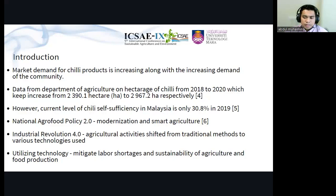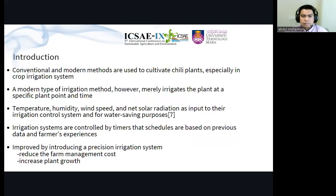It has also been determined that the application of technology in the field can positively affect the sustainable development goal, specifically the sustainability of agriculture and food production. Next, conventional and modern methods are used to cultivate chili plants, especially in crop irrigation systems. These include the use of micro irrigation systems and overhead sprinkler systems. The modern type of irrigation method, however, only irrigates the plant at specific periods and times.